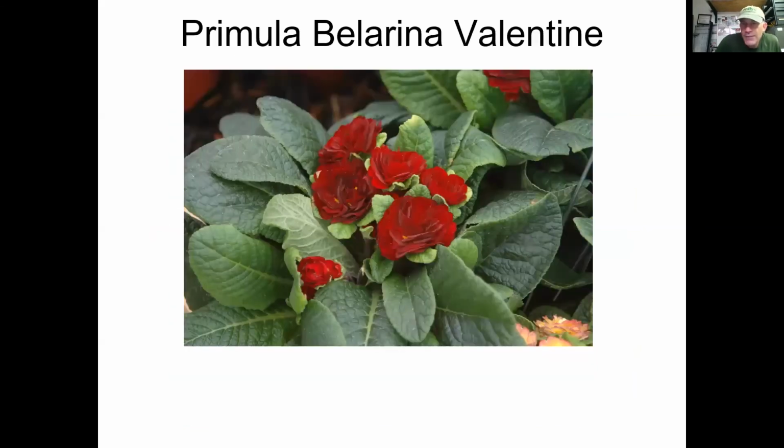Primula, there's a lot of fun ones out there, including these double ones like the Ballerina Valentine. And oh, that's the only one I have to show you. But these come in shades of yellow, shades of orange, shades of pink. They bloom early in the season, and then it's just a mound of foliage. And they do come back year after year after year.